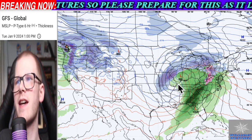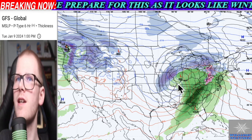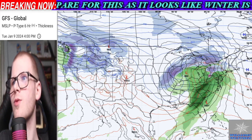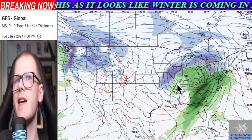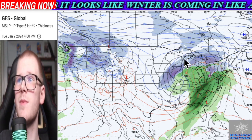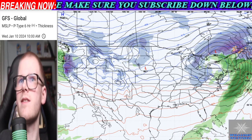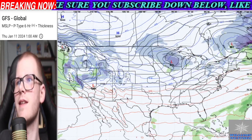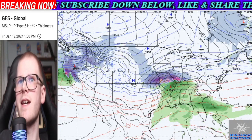I don't think this is going to happen. In my opinion, I'm more in line with what the Euro was saying. But if we stick with the GFS, looks like really low pressure, 984 low over Indiana by Tuesday evening. If this is the case, we could be coming in on really significant winds. Then it's going to start to move off into the northeast by Wednesday. That's going to be getting out of here before our third storm system starts setting up by Friday.